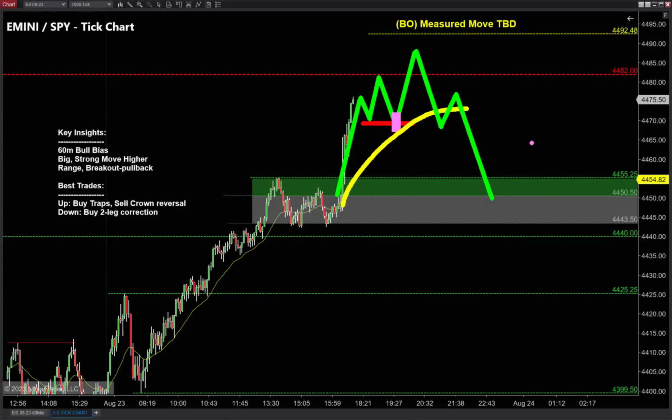Now, if I can get that, again, one two-legged pullback, a little bit more than a measured move, then what I can do now is, remember, I'm not a big fan of picking bottoms, right? Picking bottoms can be difficult. What I would rather do here is wait for the bears to come in, let them try to short this thing and take it lower. And once they do, we can trap those bears in below the moving average, and we can use their stops as fuel to run back up to retest the high.